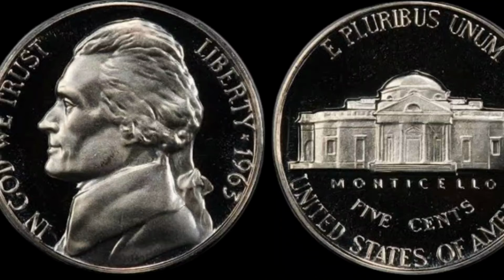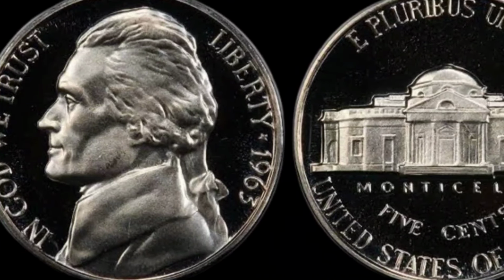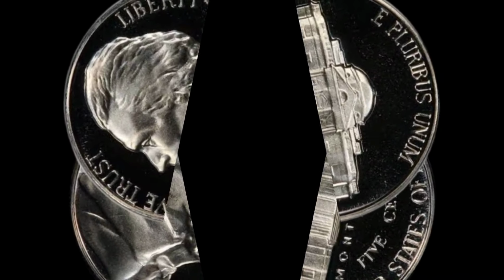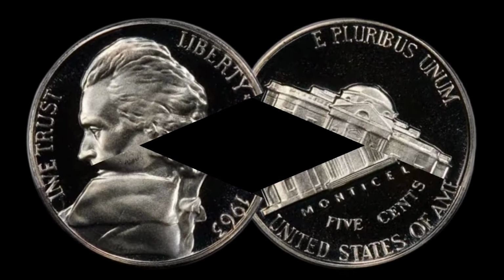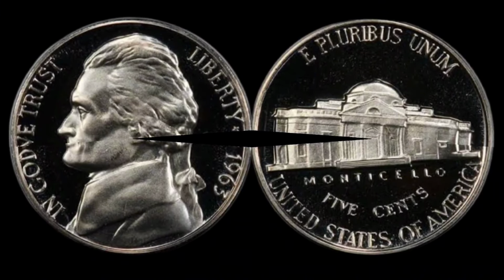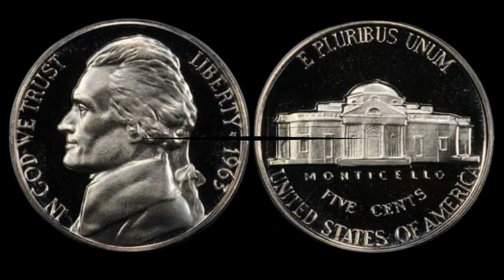These are the coins that have attracted the attention of serious collectors and auction houses around the world. At an auction, a 1963 Jefferson nickel with the rare mint error and in mint condition sold for a staggering $1.4 million. This high price is attributed to the unique mint mark variation. Some of these nickels display an incorrect mint mark, an error during the minting process that was unnoticed at the time but has since become a prized feature.